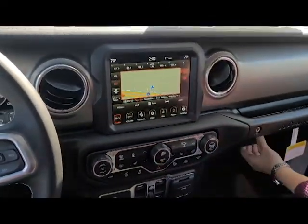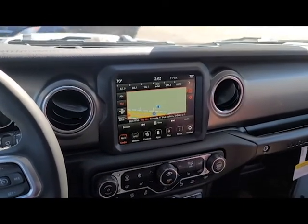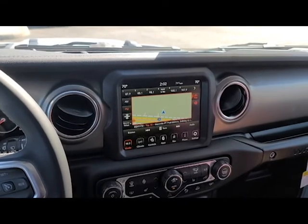A little cramped, but actually more headroom than I thought, to be honest. And I'm 6'5". Layout's cool. Now this is supposed to be an 8.4 inch, but it just feels smaller when we jumped from the Durango to this, as far as the screen goes.